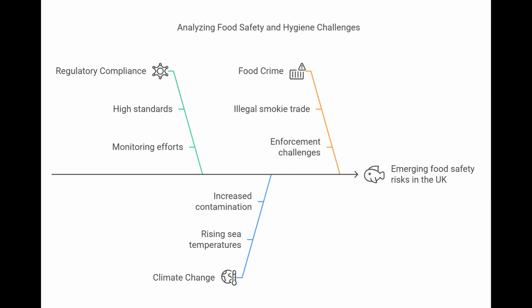Okay, so we've got climate change, we've got these global events that could disrupt the food supply. Anything else to worry about? Well, the report spends some time talking about the resilience of the UK food supply chain itself. It's like that network that gets food from the farms to the processing plants, then to distribution centers, and finally to your local shop. Lots of moving parts, and each part has its own vulnerabilities.